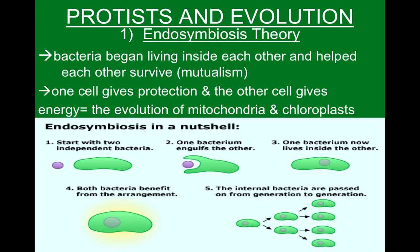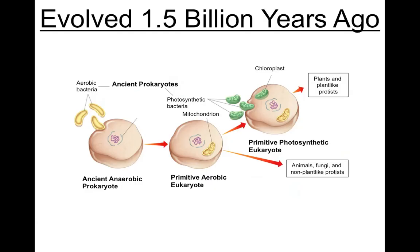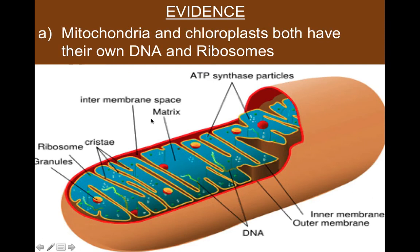I think she figured it out in the 60s, which is right around when women were really fighting for more equality in the workplace and in the field of science, for instance. And she figured it out, and the main thing she figured out was right here, this slide. She figured out they had DNA and ribosomes, which is extremely strong. I mean, that's almost automatically enough to prove that they used to be their own organisms.